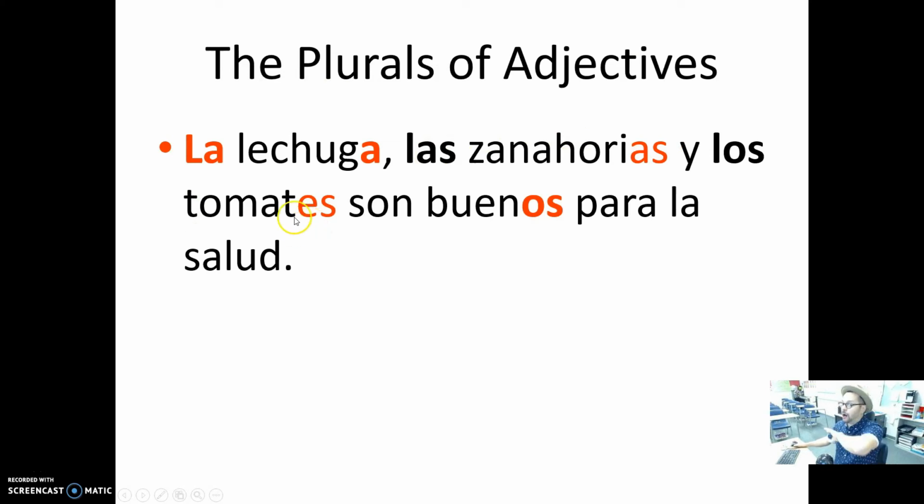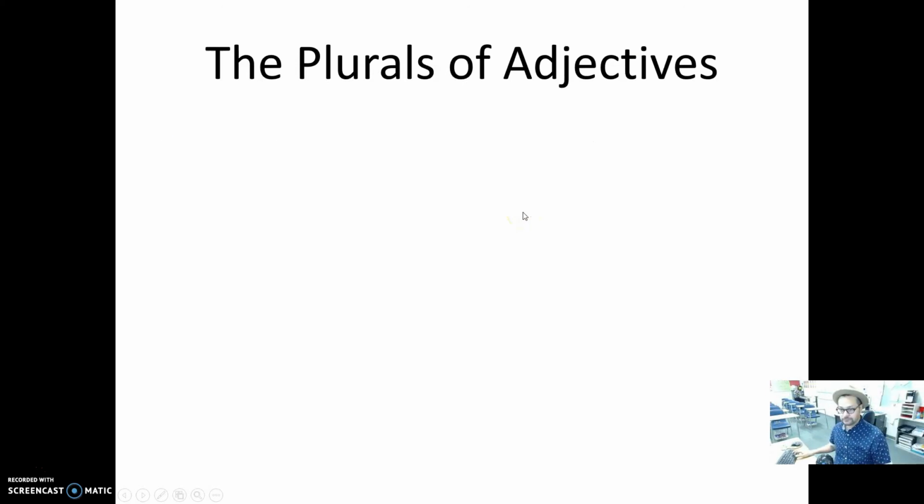So to describe all of those foods, if you want to say they are good, you say that they are buenos, son buenos, okay? So even though, in this case, los tomates, which is masculine, is outnumbered by la lechuga and las zanahorias, 2-1, you still use the masculine adjective to describe all of them at once, okay?